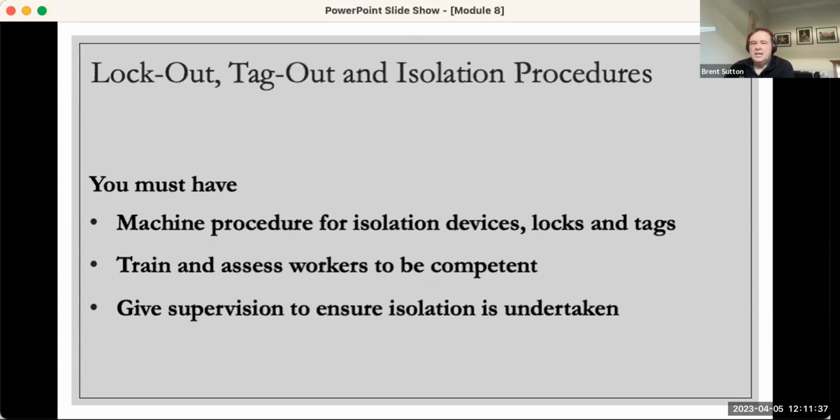And I personally see an overuse of lockout and tagout as a form of isolation, when in actual fact, it is simply an isolation procedure. It is not physical isolation. And the reason it's not physical isolation is because it requires a competent worker to be able to understand where the energy points are on that machine, how to successfully lock out that machine and complete that process.